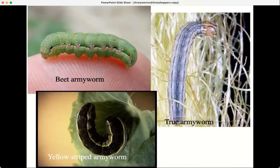You can see there in the upper left-hand corner, it's green with a dark, bold, kind of a black stripe down both sides, and then what appears to be a black dot that looks similar to maybe an eye. It is typically a pest in vegetables, crops such as alfalfa, and there are some areas in Texas where we do have alfalfa, corn, as well as cotton, peanuts, and soybeans.